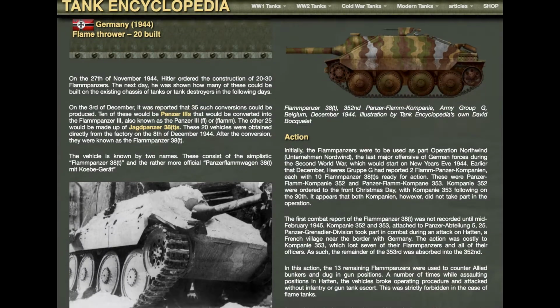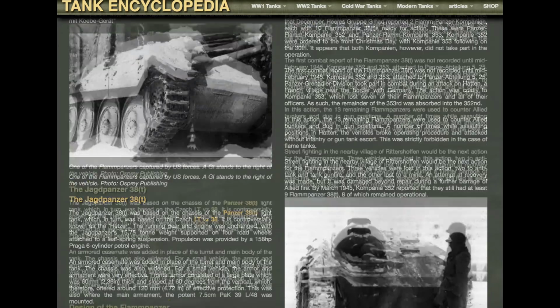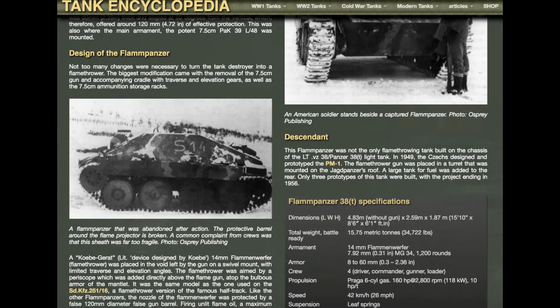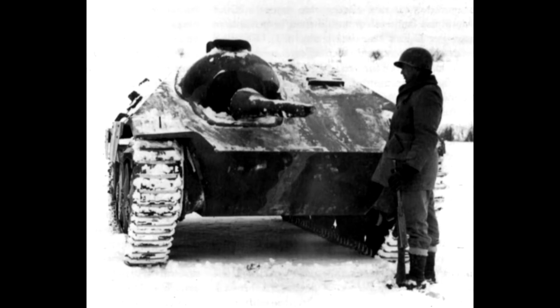The second article of the week was about the German Flammpanzer 38T, a flamethrower vehicle based on the Jagdpanzer 38T, better known to most people as the Hetzer. The gun of the German tank destroyer was replaced with a flamethrower hidden inside a fake barrel. 10 such vehicles were converted and were used against the Western Allies in 1945. This article was written by Mark Nash and illustrated by David.